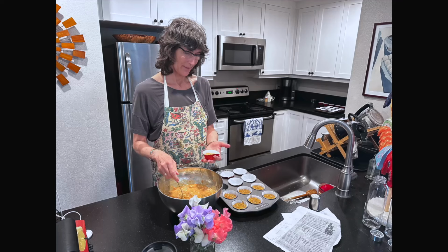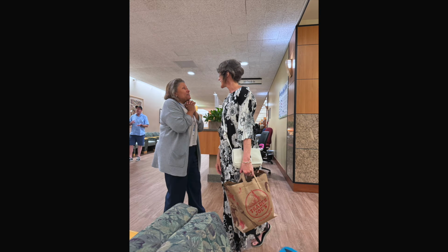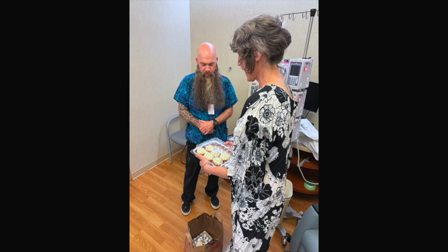For my final treatment, I made cupcakes to take to all the wonderful people who treated me throughout. My doctor and his staff, the scheduling team, and the incredible nurses. I got to ring a bell and it was so emotional, a feeling that I honestly will never forget.